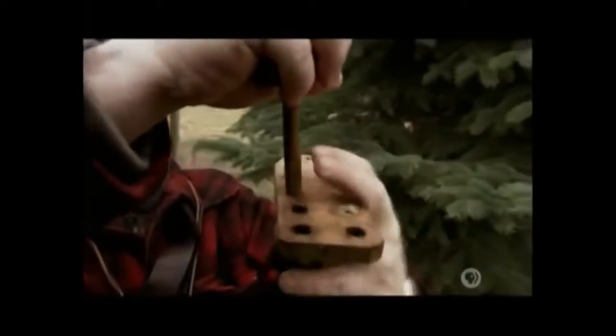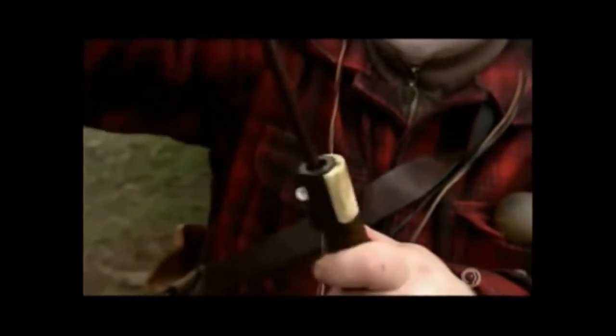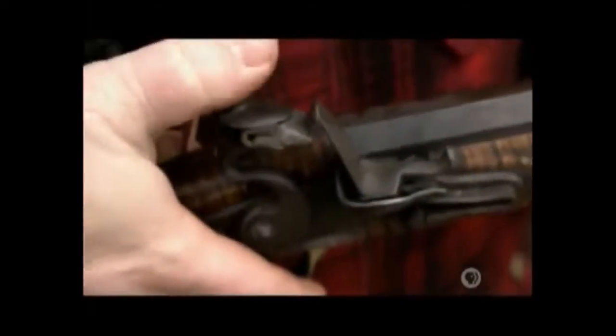But the stable, accurate bullet comes at a price. The rifle is very slow to load. It's a tight squeeze inside the grooved barrel, so the ball has to be jammed into place. The solution didn't come until the 1840s. But when it arrived, it was not the gun design that changed. It was the ammunition.